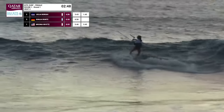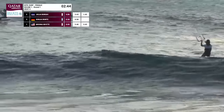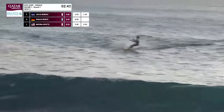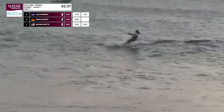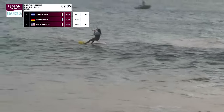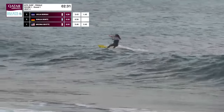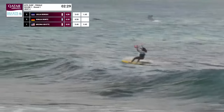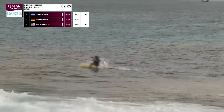All right, Muna, here we go. Can she stay out on the night? The lid is really light out there right now. Light wind, but there's a little movement coming in. There's a wave. Can Julia Borgi get into this? She could do with backing up that 3.43. She could do some damage, but it's hard. She's drifting down the point.